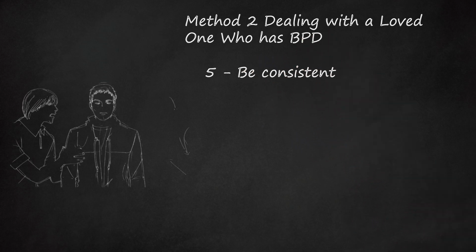Because people who suffer from BPD are often wildly inconsistent, it's important for you to be consistent and reliable as an anchor. If you have told your loved one that you will be home at 5, try to do so. However, you should not respond to threats, demands, or manipulations. Make sure your actions are consistent with your own needs and values. This also means that you maintain healthy boundaries.